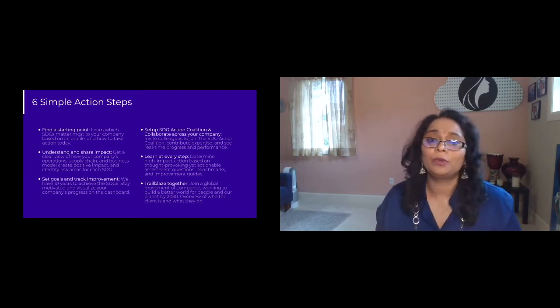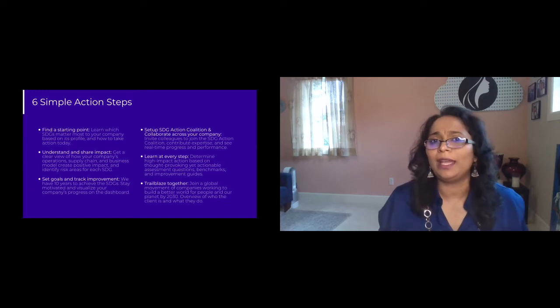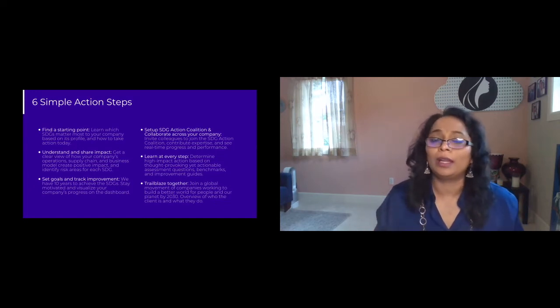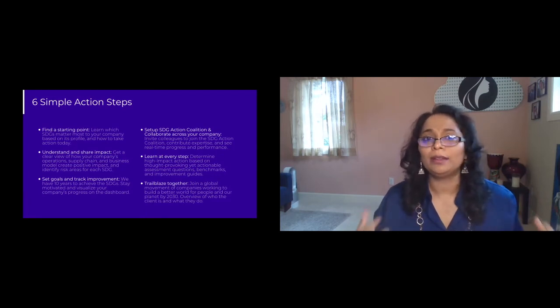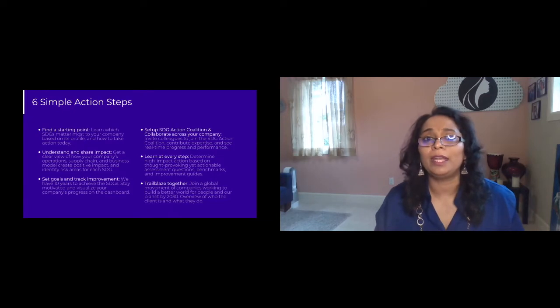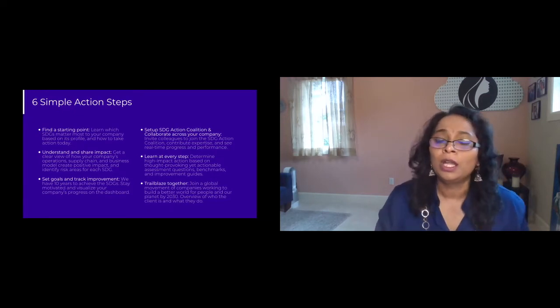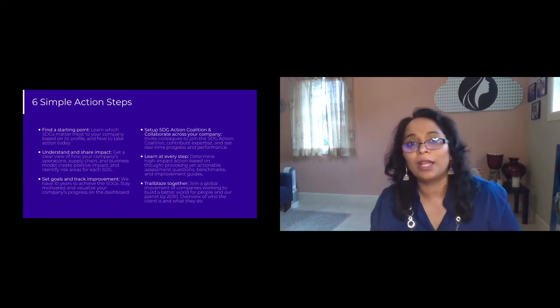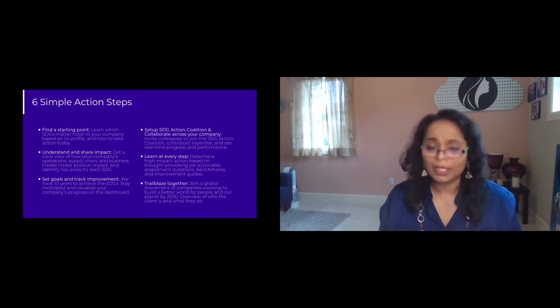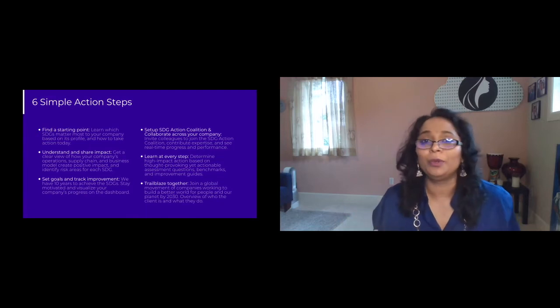The other way to really drive this within your company is to put in an SDG action coalition. If you're the CEO of the company or a decision maker, put in a coalition, invite your team to come together and really work. Invite your community partners, invite your customers, and put in an SDG action coalition and really drive that. And if you do it, invite us.